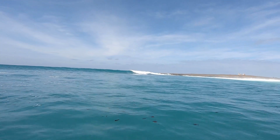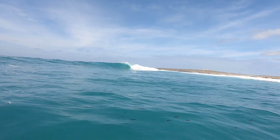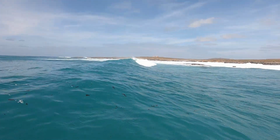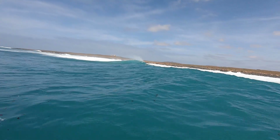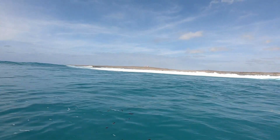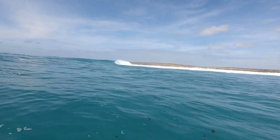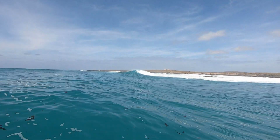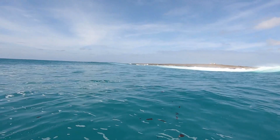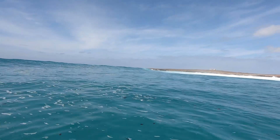Late getting the camera going there. Woo, it's got a bit of a wall on it. Oh man, you don't want to land up on those ledges though. Ooh, that's a steam train. Woo, a bit of juice in that. You just don't want to end up in that white water down there. Oh man, some ugly ledges. It's a Twiggy special. That's the problem with the bigger sets of these long periods. You only get 1 or 2 waves in the set. You got to pick the right one.